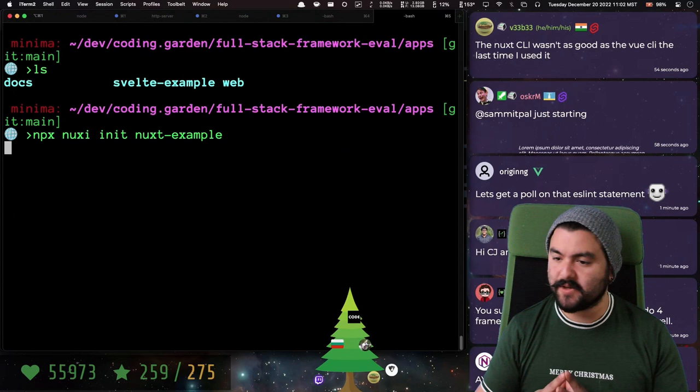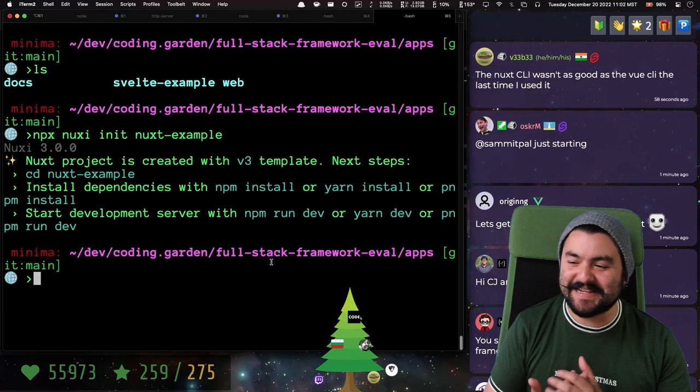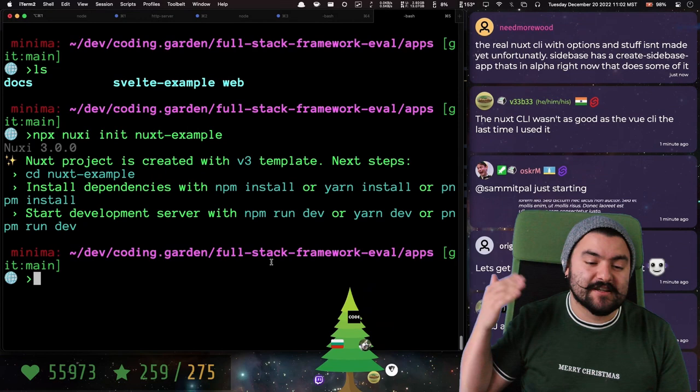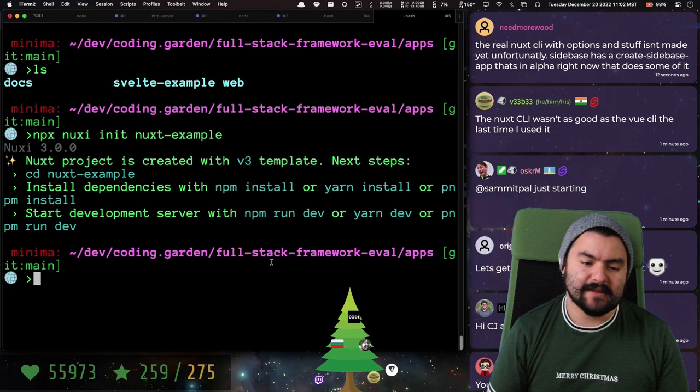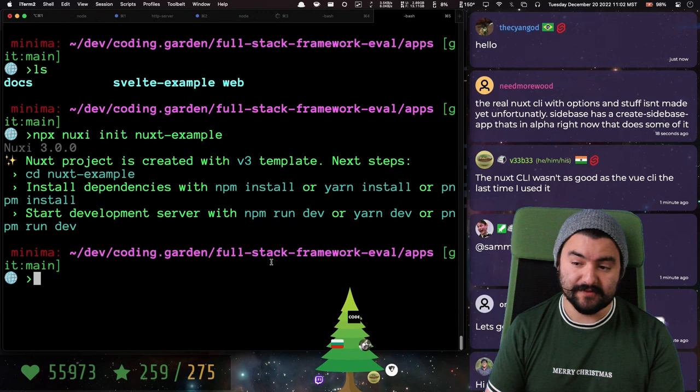Yeah, and so Veeb says the Nuxt CLI wasn't as good as the Vue CLI. Honestly, it was super quick to generate this project, but it didn't ask me questions. It didn't say, do you want to use this or do you want to use that, which is what you get with the CLI for SvelteKit and the Vue CLI. This is fine, though. I think it comes with good, sensible defaults.